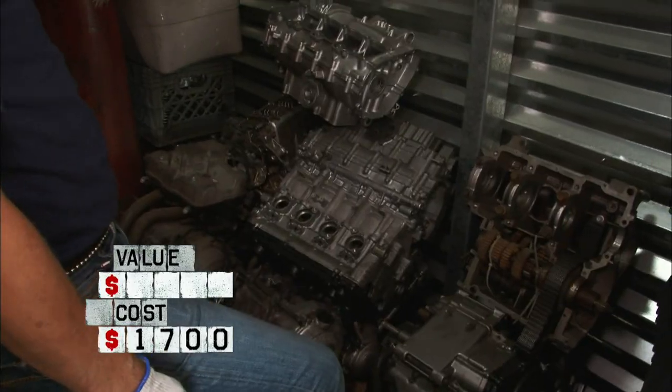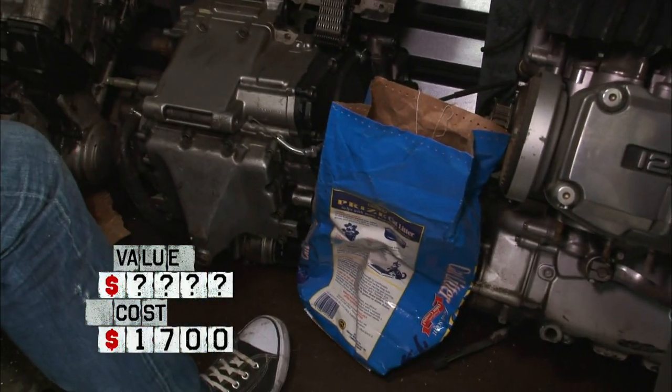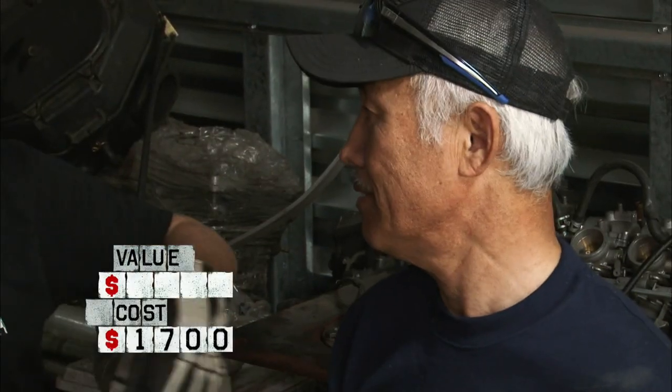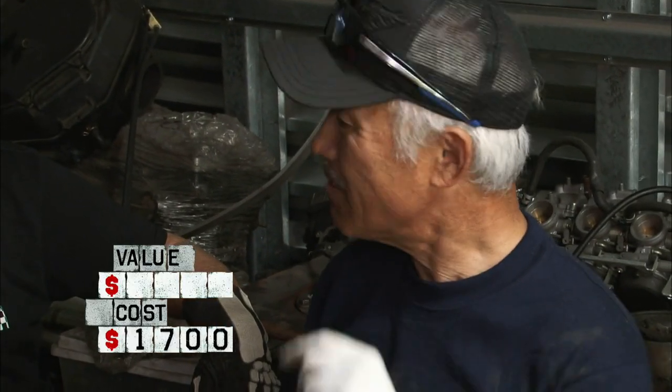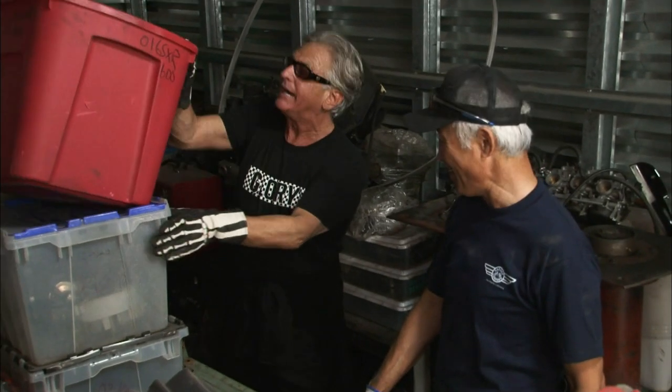What do you think this complete motor's worth over there? I don't know. If it's running, maybe some money, but I don't know. Some money. How many engines do you think are in here, complete? Maybe 40 complete engines. And probably another 20 engines apart, parts. Well, what's the good crap worth? We're gonna go through more. I gotta drag stuff out of you. Come on, let's keep going.